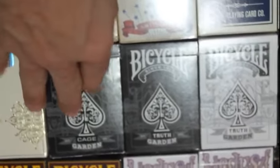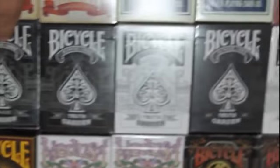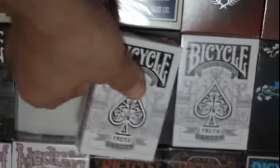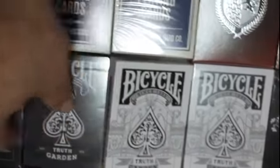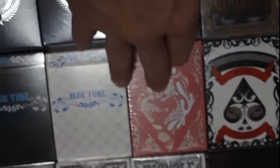You got the Cage Gardens, open, black one, I don't have the white one. Truth Gardens, again I did this weird for some reason. Truth Gardens, black, open and sealed, white, open and sealed. Blue Tunes, open and sealed, and the white Blue Tunes, open. We got one sealed red floral.